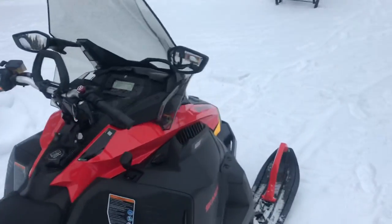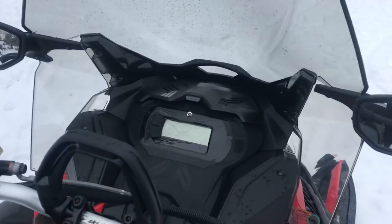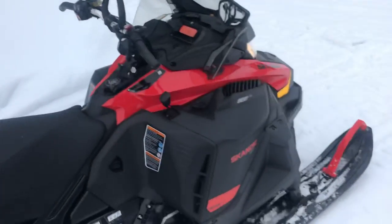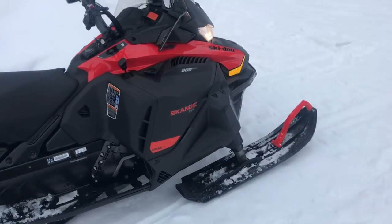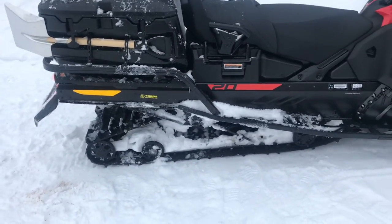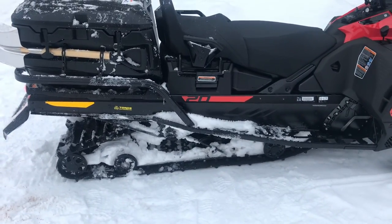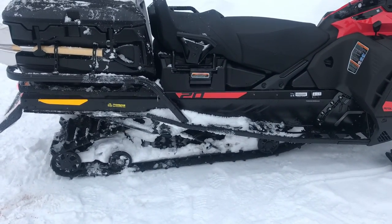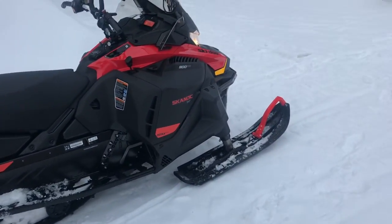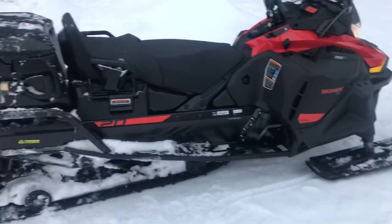So, nice and quiet. You can have a conversation. Really nice machine. I need to do some fiddling with the suspension. It's on the smoothest setting now. I need to bump that up for sure. But other than that, it steers good. It floats decently. I haven't gotten stuck or anything yet.